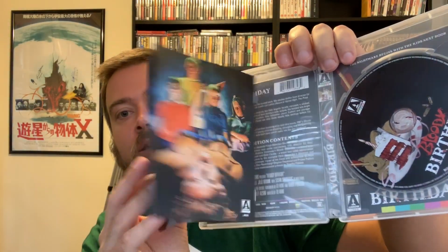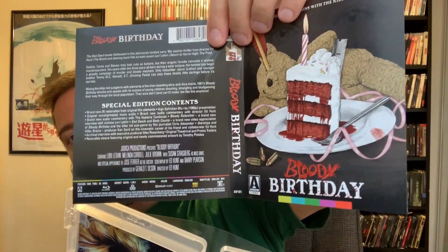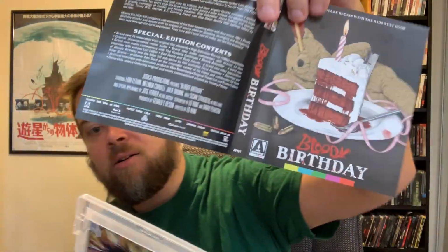Who Can Kill a Child, aka Island of the Damned, is my all-time favorite. I'm glad to see that recently got a Blu-ray release too. But this is definitely one of the better ones out there. And the advertisement for other releases. And I'll just go ahead and show you the reversible artwork too, which that's the newly commissioned artwork. I definitely prefer that artwork right there.